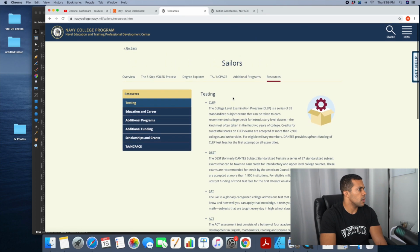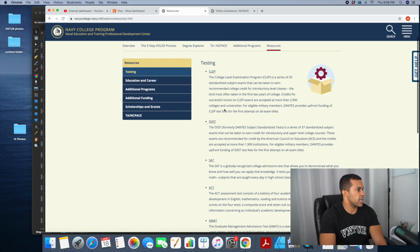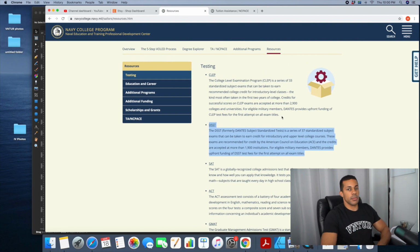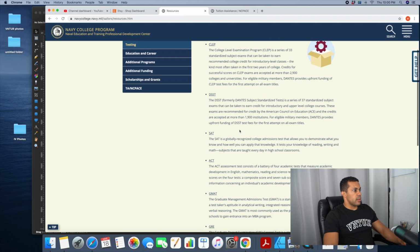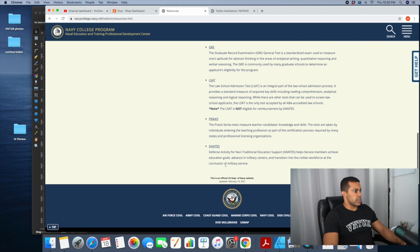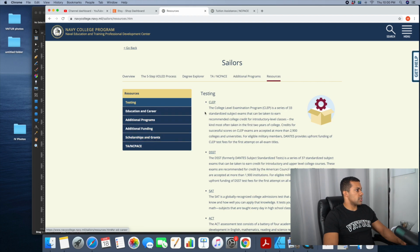So this right here is really good. You can CLEP, which is taking exams to bypass certain classes. I know a lot of guys from previous commands who did CLEP a lot of their classes. That way they saved some of their TA funding, saved some of their time, and were able to get a lot of that out of the way. And then as you see here, the ACT, SAT, and things like that. So all that is here for you to look at, for you to click on, and just see all the stuff that is here.